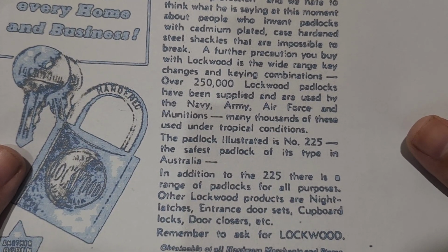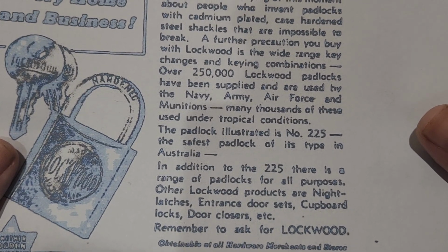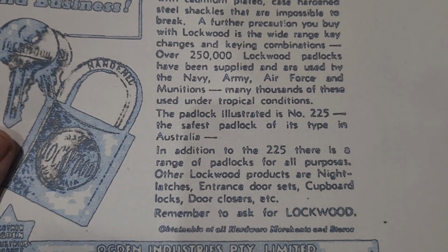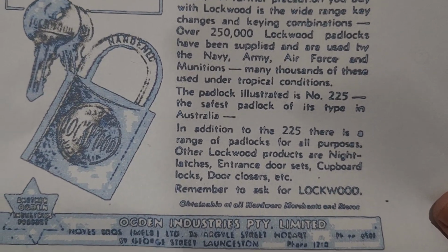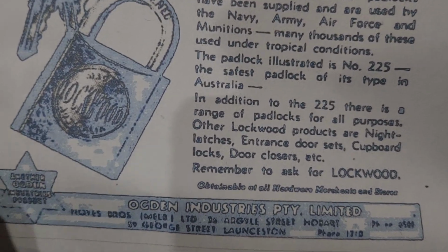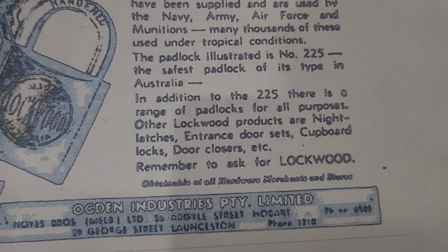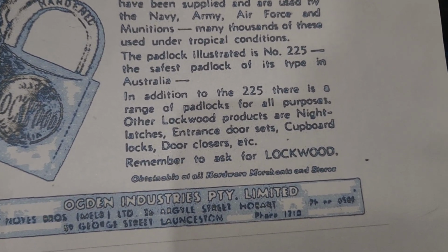A further precaution you buy with Lockwood is the wide range of key changes and keying combinations. Over 250,000 Lockwood padlocks have been supplied and are used by the Navy, Army, Air Force, and munitions. Many thousands of these are used under tropical conditions, so they'll be used in places like Queensland, New Guinea, places where it's very humid and wet.